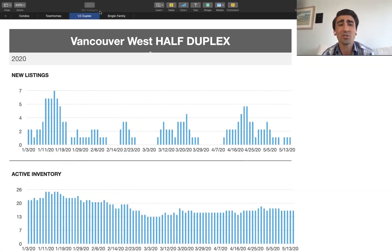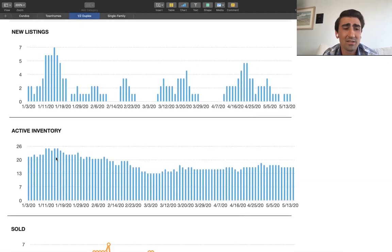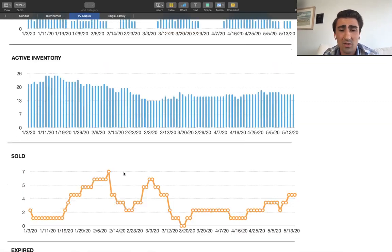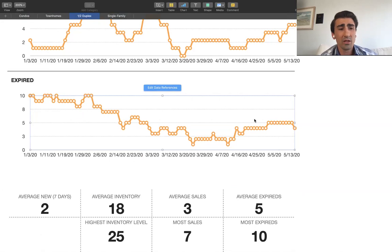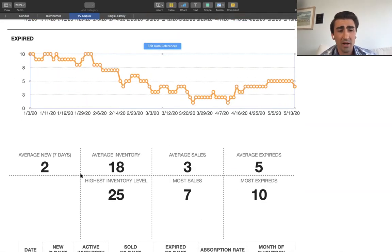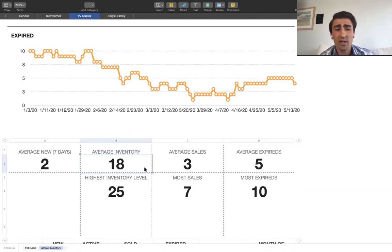Duplexes, again, really small numbers for the half duplexes, so hard to really give you too much trends. I think this is just maybe for interest. You can see anytime we have generally 15 to 27 townhome or half duplexes on the market, and we're generally seeing half a dozen of those sell in any 30-day period, and about the same expiring. So we get usually an average of 2 in a week, sitting about 20. It looks like 18 on average on the market. Highest inventory, 7 more than that. Most sales in a 30-day period this year is 7, with an average of a little less than half that.